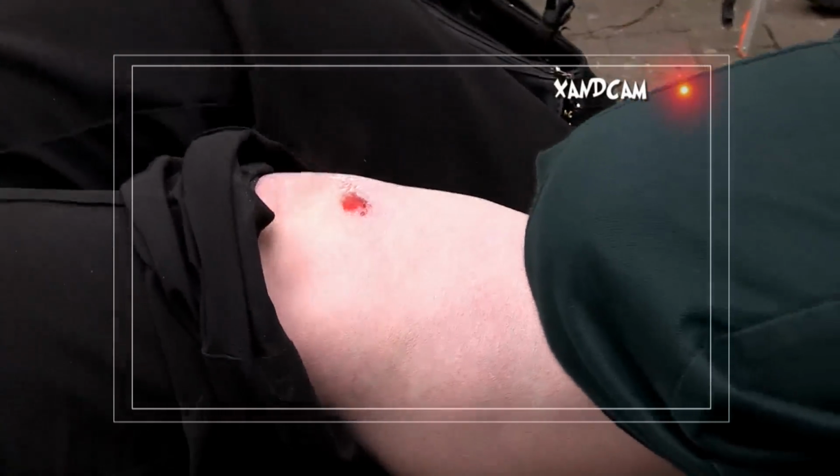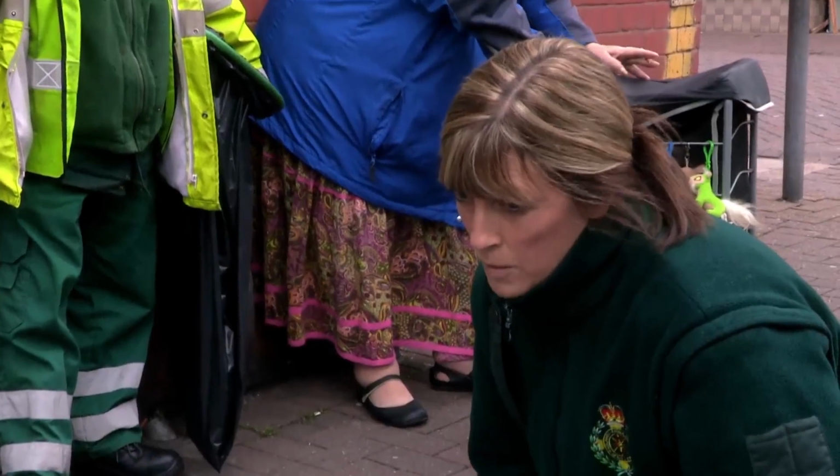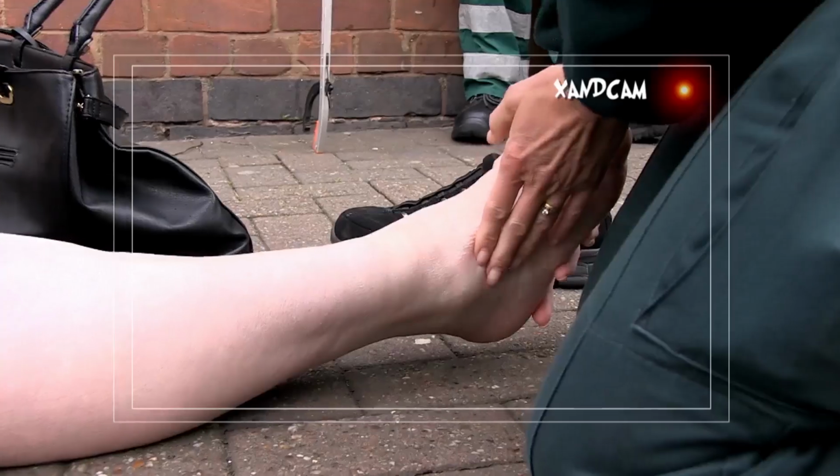Your ankle hurts when you bend it? Okay. Yeah. Press down on my hand. Push down as hard as you can. Where does that hurt when you push down? On my ankle. On the outside? Yeah. Linda's ankle is clearly causing her a lot of pain.